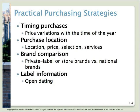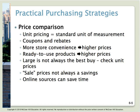And finally, label information. Federal law governs what items need to be on the label of food purchases, and open dating tells consumers about the freshness or shelf life of anything that's perishable. Another strategy is price comparison.